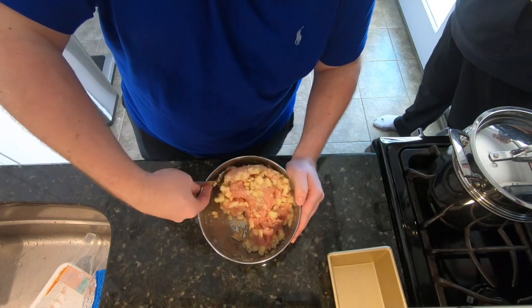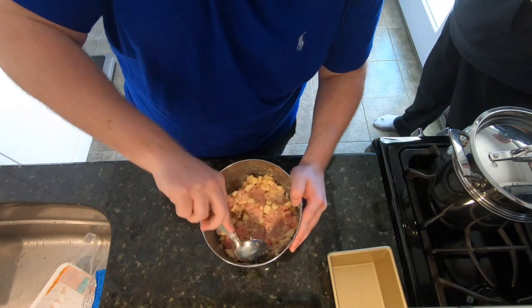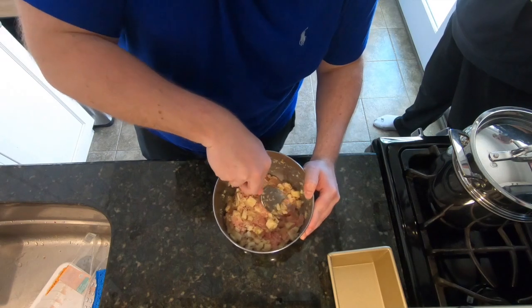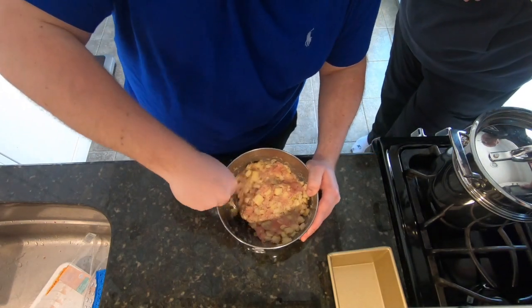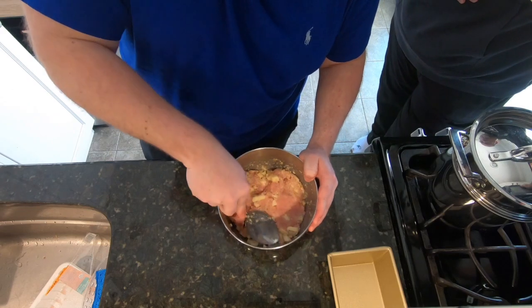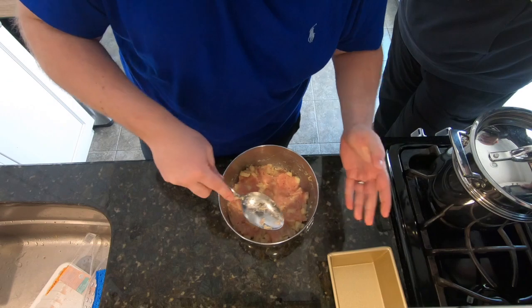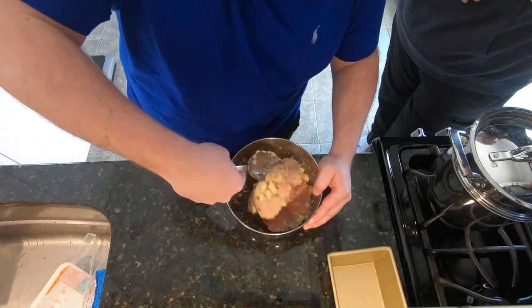The apple will actually soften as it cooks, and the juices from the apple will leak into the meatloaf. Turkey tends to be kind of a bland, dry meat, especially since I'm using only the ground turkey breast, but the apple will really give it flavor, and it will also moisten it. And you'll notice when you let the meatloaf cool and slice it into smaller portions that you can use for every meal, how soft it is on the inside and how tender it really can be.